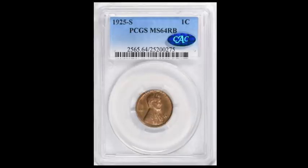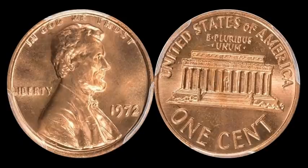This is a key sleeper for condition-sensitive coins. I try to get the words out. It's a tongue twister sometimes. The next coin that we have here, I mean, this is no surprise, 72 Lincoln Memorial.